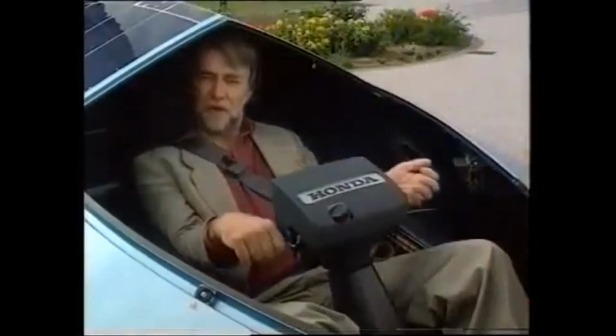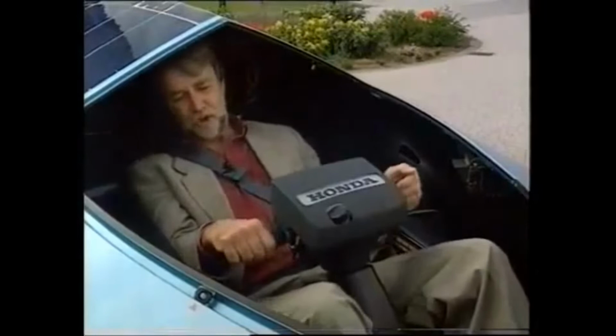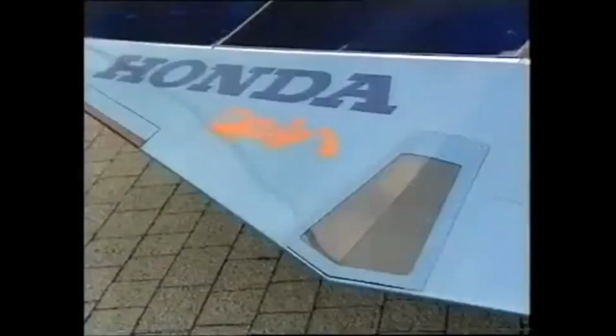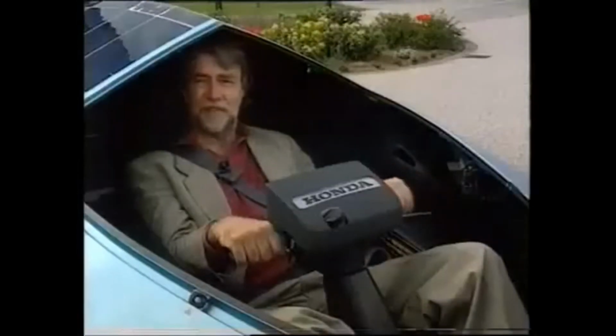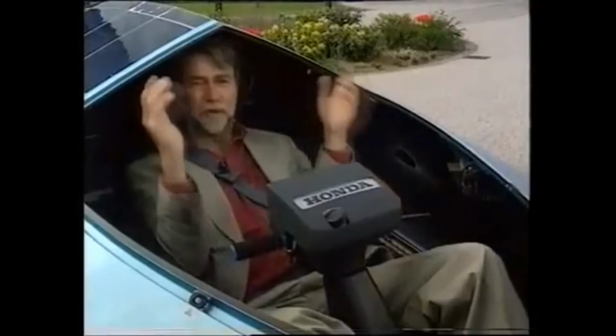Now this is the point where I get in. Bear with me, this could take some time. That wasn't too bad. Once in, I think the driving position is best described as snug. Control couldn't be simpler. A trigger to go, a lever to stop, and that means nothing for your feet to do. There's not much in the way of rear vision, so Honda have put a tiny camera on the tail and a little TV screen here for you. But even they admit it doesn't work terribly well. So all that's left, put on the windscreen and let's go.